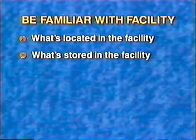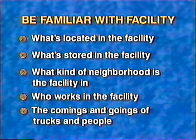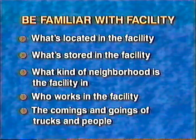Some of these responsibilities could include, and it really should include, becoming very familiar with the facility. I think this is very important and very critical for the security officer that's assigned to a warehouse shipping and receiving area. He or she really must become intimately familiar with that facility. What's located in that facility? What's stored in that facility? What kind of neighborhood is the facility in? Who works in this facility? The comings and goings of the variety of different shipping trucks and people coming and going in this facility.